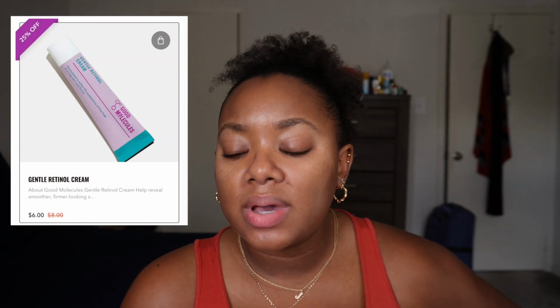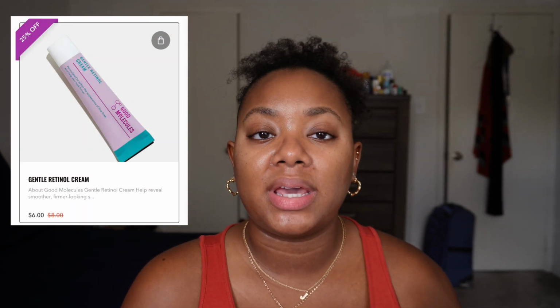If they took this and turned it into a liquid soap, a foam, a gel, whatever, that I could squeeze or pump out of a tube, I would like this a lot more. It's literally just the format, that it's a bar. The next product that they have is this Gentle Retinol Cream. I do have this in my backup drawer, but I haven't tried it yet.